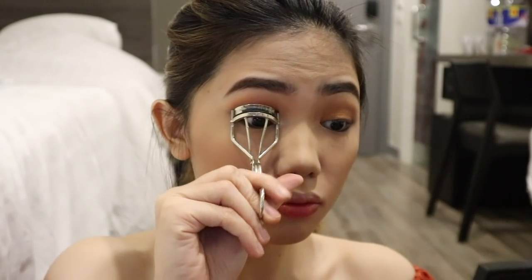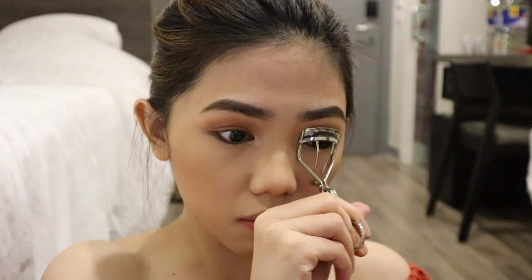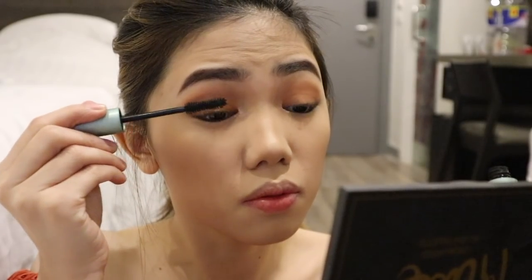So, curl ko muna yung lashes ko before ako mag-mascara, and I'm using my Shuyumura Eyelash Curler. For my mascara, I use the Too Faced Better Than Sex Mascara.